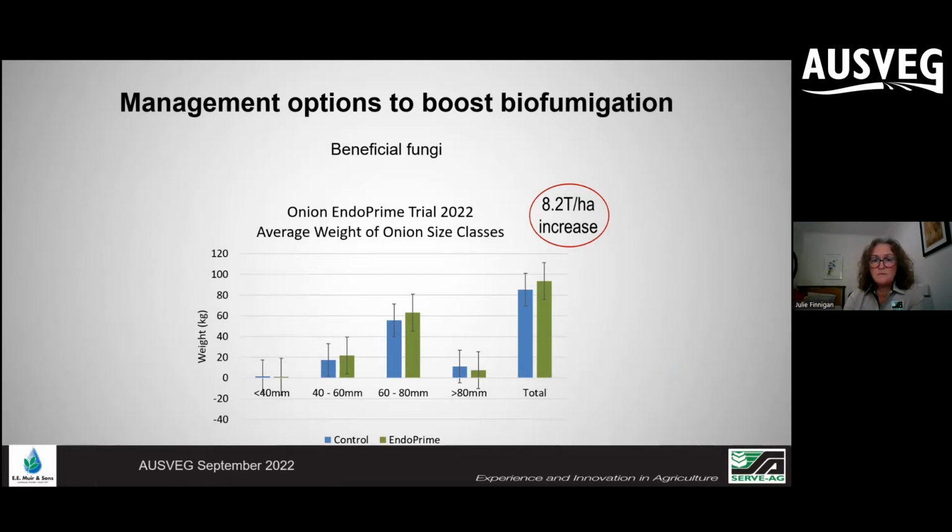So some other management options that might help to boost the performance of our soils following biofumigation is the likes of beneficial fungi. So some of the work we've done is using Endoprime. It's one product available on the market that contains 4 different species of mycorrhizal fungi. With onions, the data here, we got an 8.2 tonne per hectare increase in yield. So when we use a biofumigant crop, the brassicas, they do not host mycorrhizal fungi. So typically we're really starting from scratch again. The research we've done has showed that numbers do bounce back really quickly. But if we can add the beneficial fungi to our crops following a biofumigant crop, it may really enable that enhancement of a crop yield and quality at the end of the day.